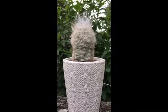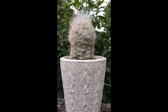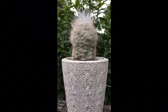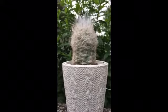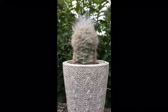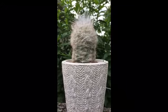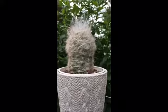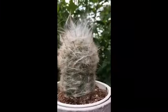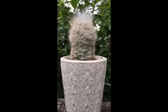I wanted to take a minute to show you my new cactus. It's called the Old Man Cactus. I put him in a little sweater pot. I thought that would be good for an old man. It is called an Oreocereus trollii. I hope I'm saying that right. But it has a wonderful hairstyle. It's got hair all over it, and I just thought it was a very fun, whimsical plant.